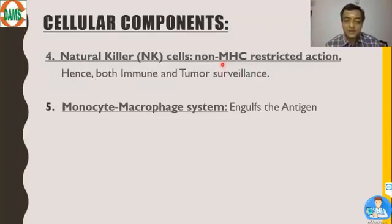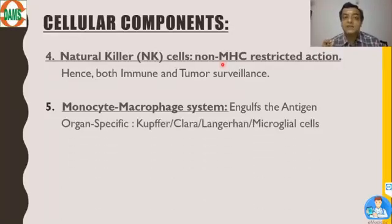So this monocyte macrophage is like the policeman of our body. Why? Like police are patrolling sensitive areas, there are a few macrophages which are guarding the special sensitive areas of the body. So yes, all these are innate immunity components only. What I want you to remember, monocyte macrophage system are like the policemen, because organ specific macrophages are also there.